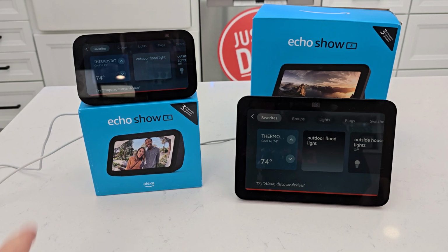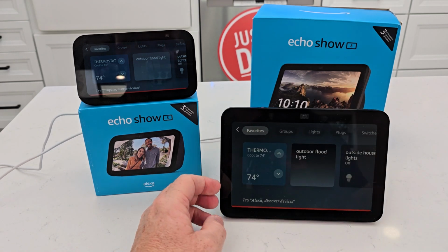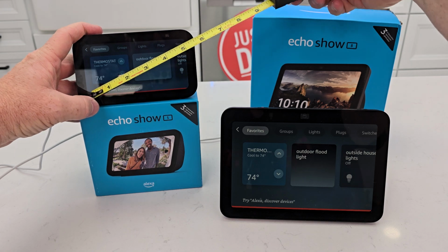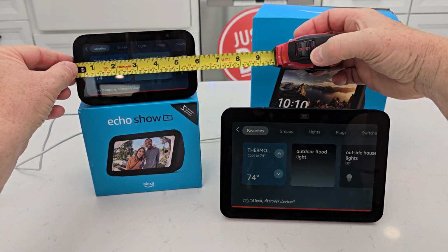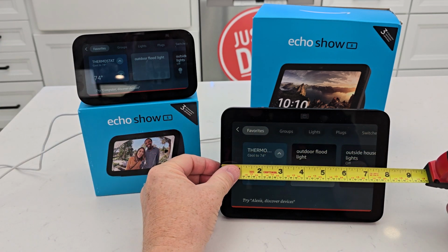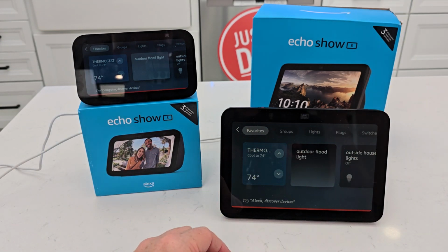Today I'm going to do a comparison between the Echo Show 5 and the Echo Show 8. So both of these have a really nice display. The Echo Show 8 is an 8-inch screen. Echo Show 5 is a 5-inch screen. Now the Echo Show 5 is a lot smaller, 6 inches by about 3 1/4. This one's 8 inches by almost 6.